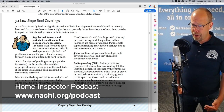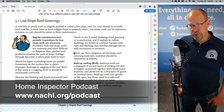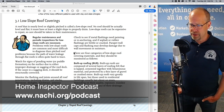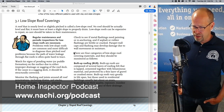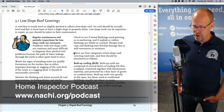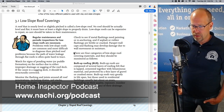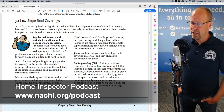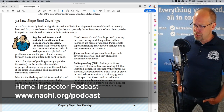Regular maintenance and periodic inspections for low-slope roofs are necessary. Problems with low-slope roofs are common and more difficult to diagnose than pitched roof problems because the path of water leakage through flat roofs is often quite hard to trace. You have to look for signs of ponding water or puddle formation on the surface due to either improper drainage or sagging of the roof deck. If the cause is a sagging deck, it should be structurally corrected.